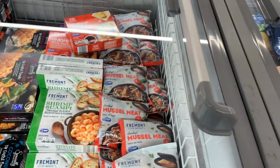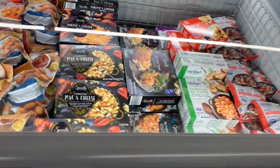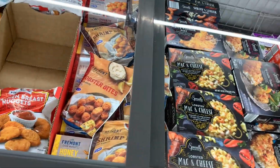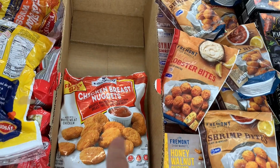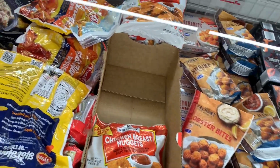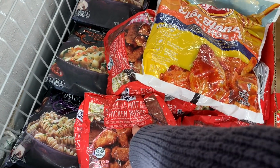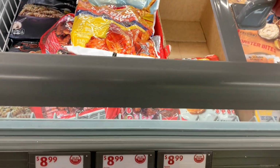And more. Mussel meat, shrimp scampi, lobster mac and cheese, macadamia nut crusted flounder, shrimp bites, lobster bites, and then there's some chicken breast nuggets for those of us who don't want the shrimp. Hot honey wings, and then dry rub chicken wings. Those are $8.99, looks like.